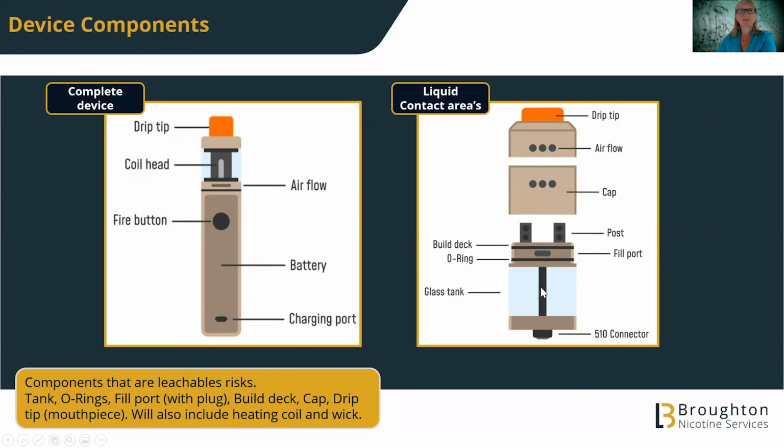Now, if you were to break that device down and look inside in more detail, you will see the glass tank with the coil and the wick inside where the e-liquid goes. And then you've got various components here, like an O-ring, a fill port, a post deck, the cap and the airflow units here, and the aerosol piece again. Now, all of these components that make up the device, including the lining of the tank and the coil and the wick, etc., can all produce what's called extractables and leachables.